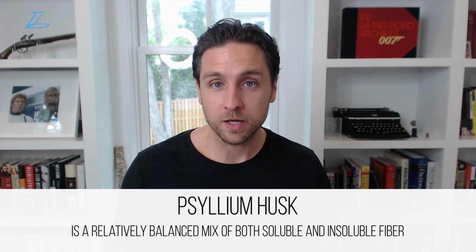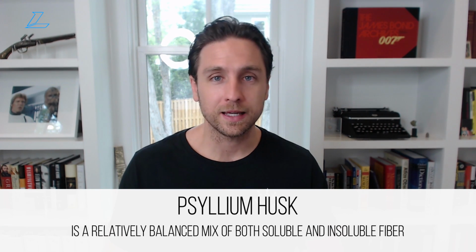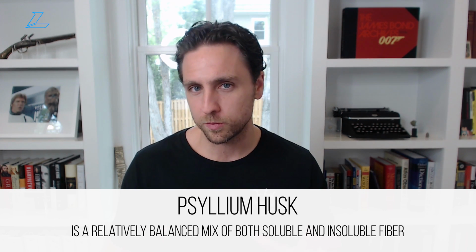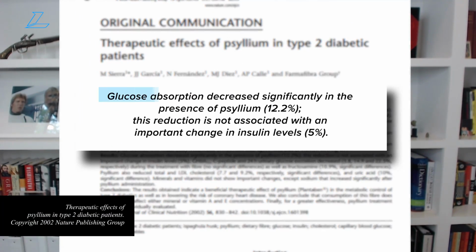Okay, next is psyllium husk, which is a supplement that looks a bit like instant oatmeal, and it is a balance of soluble and insoluble fiber. And soluble fiber dissolves in water and it tends to soften your stool, whereas insoluble fiber binds to fatty acids and helps your stool move along through your intestines at a normal pace. Now, psyllium is pretty neat because it's healthy. It is the go-to fiber supplement for most people who are not getting enough fiber in their diets, and research does show that it can slightly reduce carbohydrate absorption, but not fat absorption.